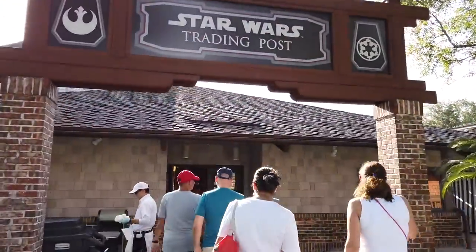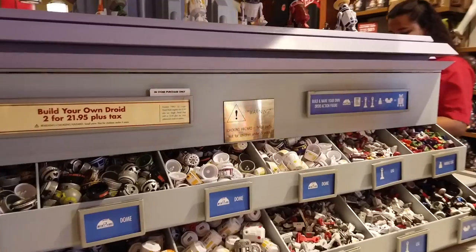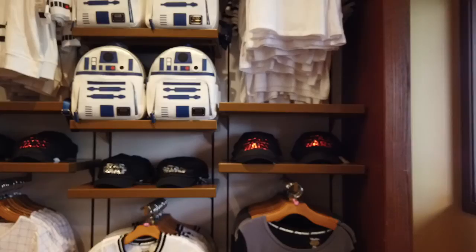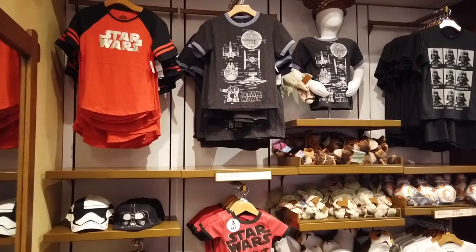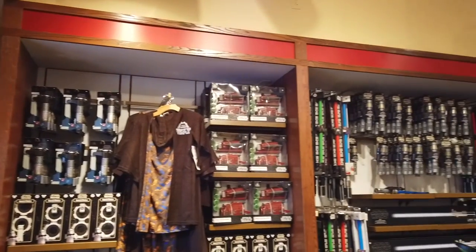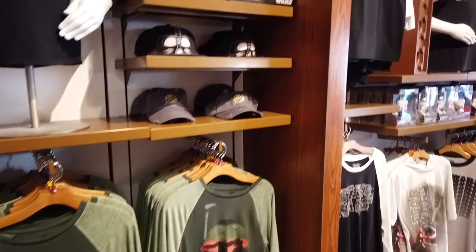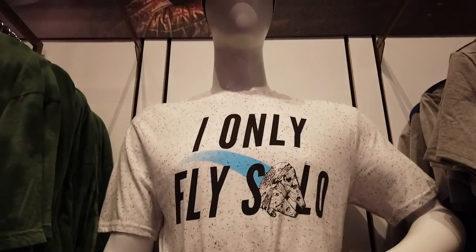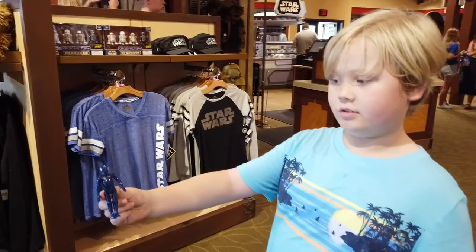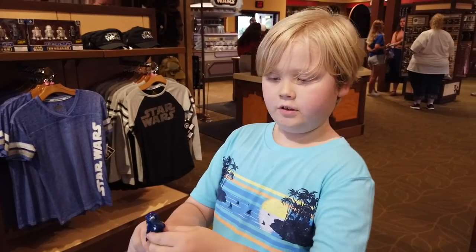Still shopping. Oh, the trading post. They have a robot droid and Mickey Mouse character. Oh, you... I built a blue alien. Wow, you built that droid, huh? Sweet new action figure.